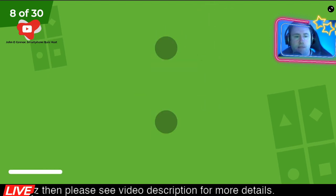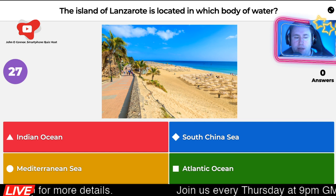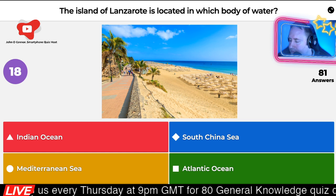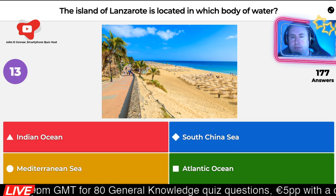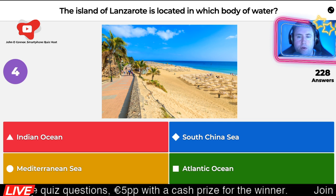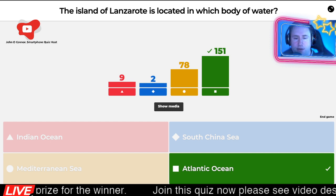Multiple choice. The island of Lanzarote is located in which body of water? Indian Ocean, the South China Sea, Mediterranean Sea, or Atlantic Ocean? 240 teams locked in an answer. Atlantic Ocean is the correct answer.